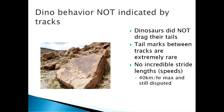Several aspects of behavior that we cannot find from tracks. First of all, dinosaurs did not drag their tails. Tails have gone through a renaissance as far as dinosaur studies are concerned. In the earliest examinations of dinosaurs, we thought that they dragged their tails just like lizards would today, but it's very, very rare to find a tail mark. In fact, now we know that dinosaurs had a posture such that their tails were always up in the air.